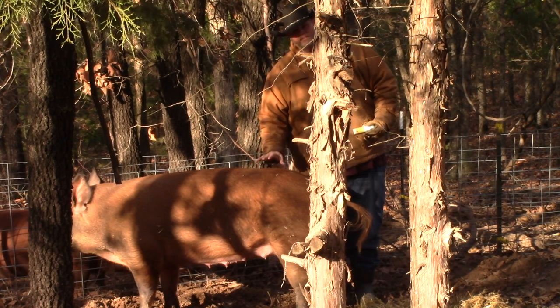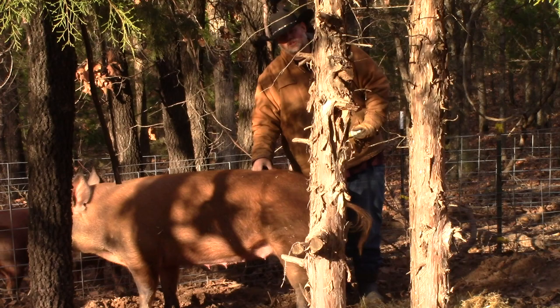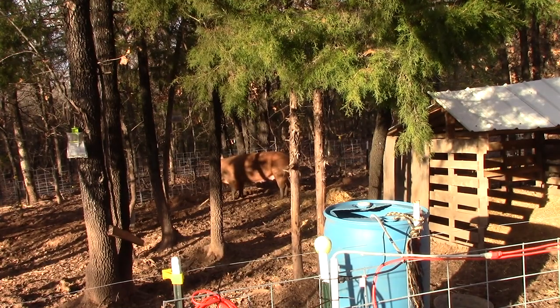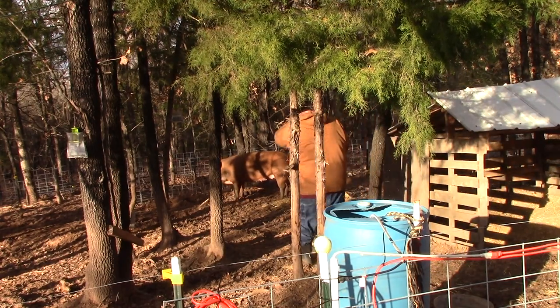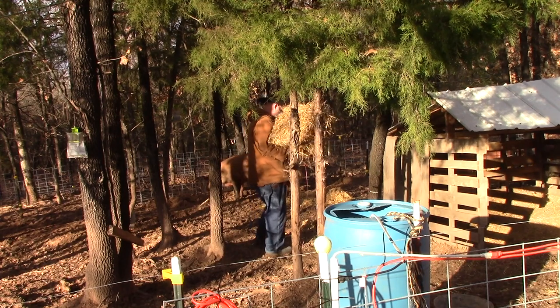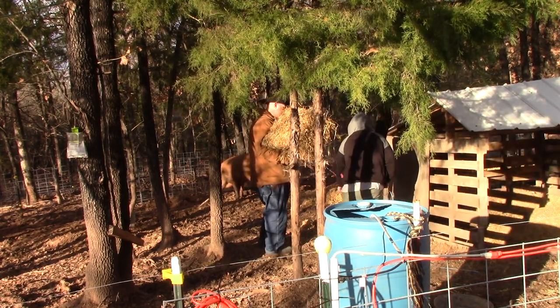So we've detected standing heat twice. Now we get to order the genetic material to breed her. I'm just going to dump this on the ground.